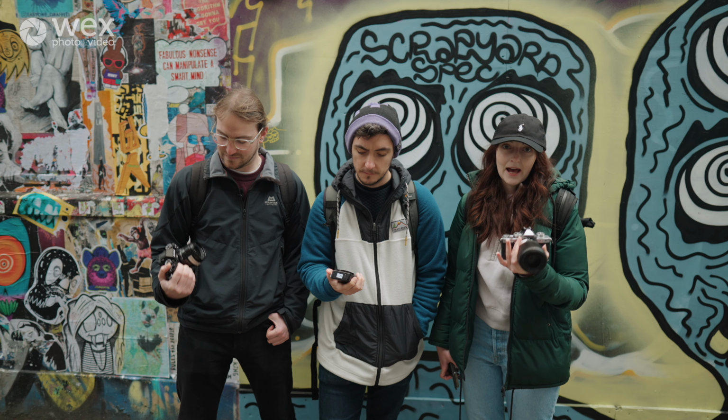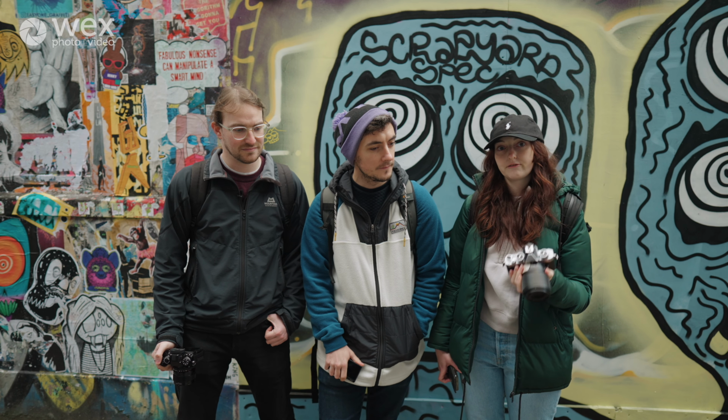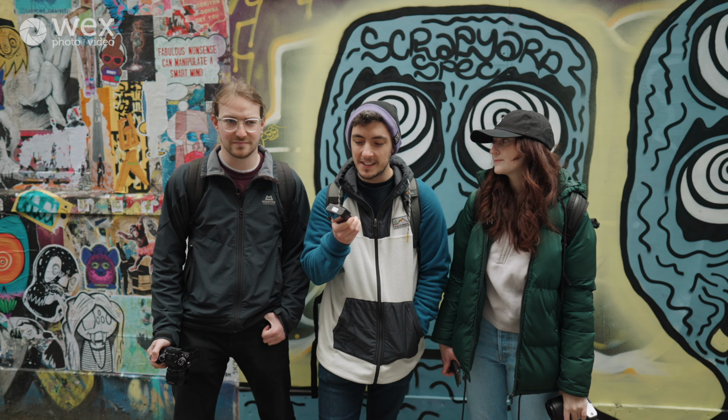The Nikon Z has an interchangeable lens, so I'm currently shooting on a 50mm 1.8. Now, I'm on a fixed lens, and this is actually an 18.3, but it's equivalent to a 28mm. And on Fuji, I've got the 23mm f1.4.